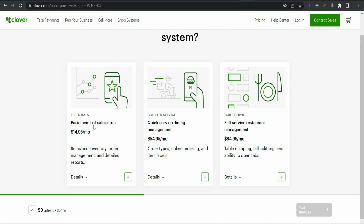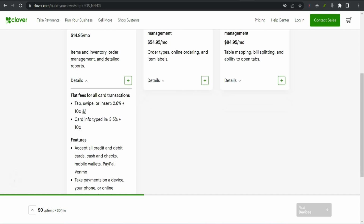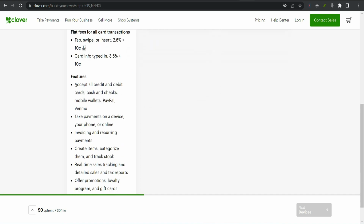So basic point of sale system, which costs $14.95 per month. This includes items and inventory, order management, and detailed reports. And if you scroll down, you also see the features, which is a flat fee for all card transactions. So you can see tap, swipe, or insert, these are all the costs that you are going to be paying. So you can also see the features.